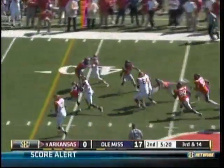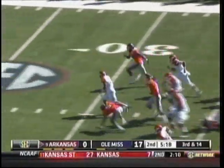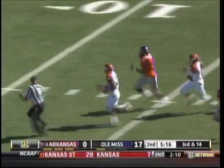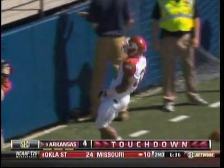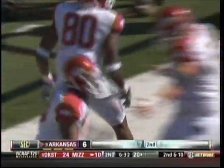Side. Big hole. Dennis Johnson. He'll have the first down and a lot more. He may have six. Touchdown, Arkansas. On third down and 13, Johnson goes for 53.